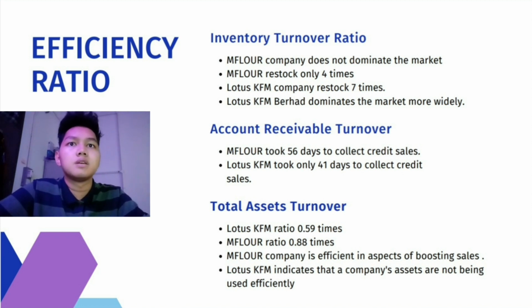For the account receivable turnover, MFLOUR company took 56 days to collect their sales that were made on credit, while the company Lotus KFM Berhad took only 41 days to collect their credit sales. This shows that MFLOUR is not efficient in controlling its debts.